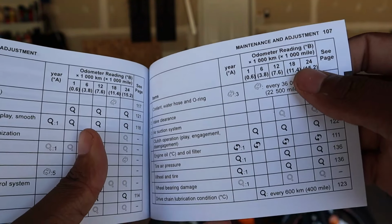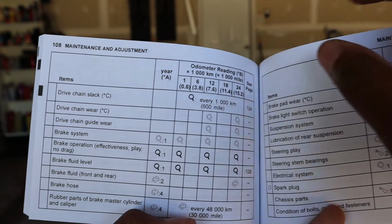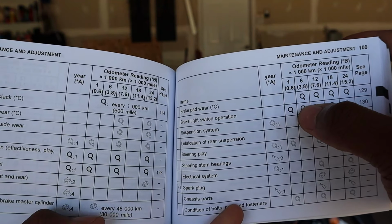Moving forward, you've got brake operation. We're going to check and inspect that. Check and inspect brake fluid level. Moving forward, we're gonna check and inspect the brake light switch. And that's it for the initial service. All right, now you guys can see that that's all that the initial service entails.